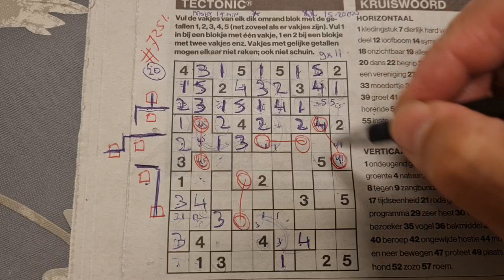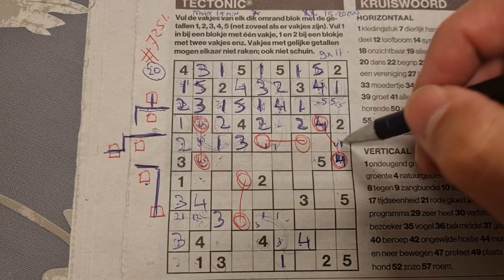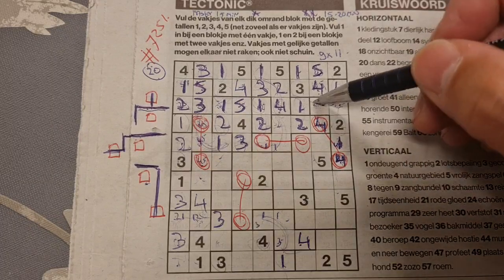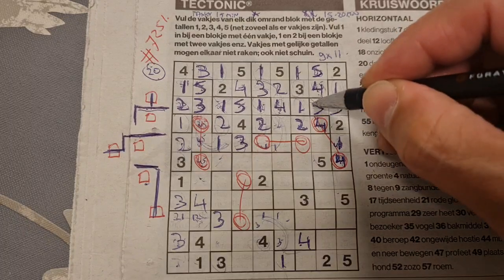Is connected with that box, should be also 4. And I've eliminated the 1 there. So the 1 should be here. 2 numbers left for the numbers 3 and a 5. 3 and a 5. We have a 3 there. No 3 there. 3 should be here. And a 5 goes there.